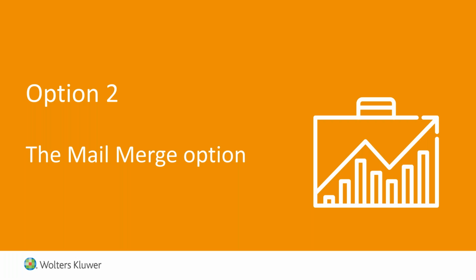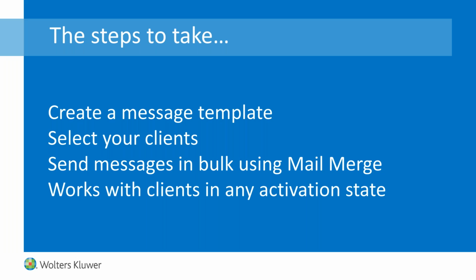The second option then is the mail merge option. This option involves you creating a message template. That's the message that your clients will receive once they successfully log on. You'll then need to select the appropriate clients from within CCH Central, send them all a message in bulk using the mail merge feature, and this will work with clients in any activation state.